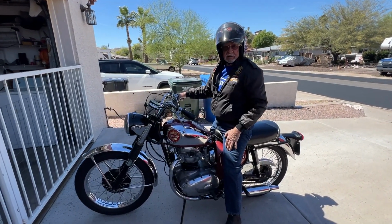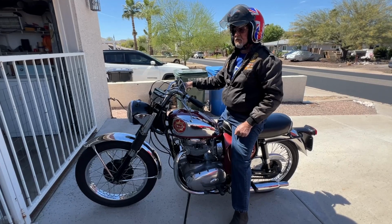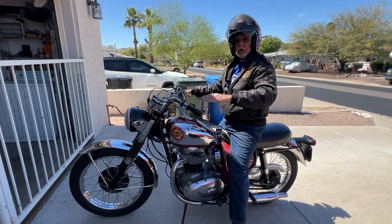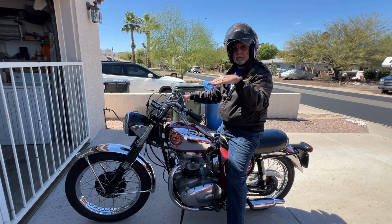There is nothing wrong with this bike. It runs like a top, it shifts. It's an older model, it's a 65, I think. It's got a long throw on the lever. Okay, but that's normal for these older bikes. They're not short shift levers there.